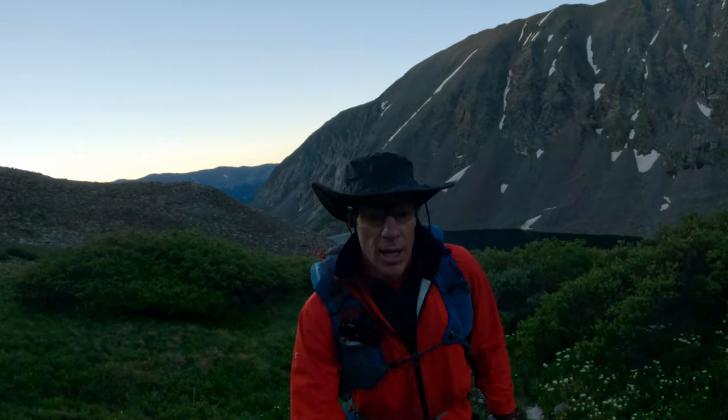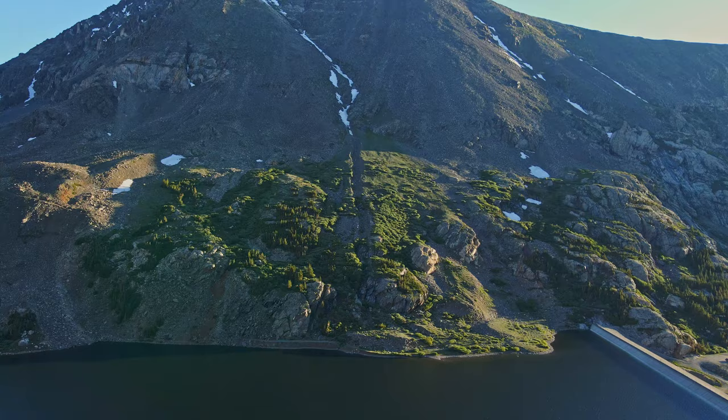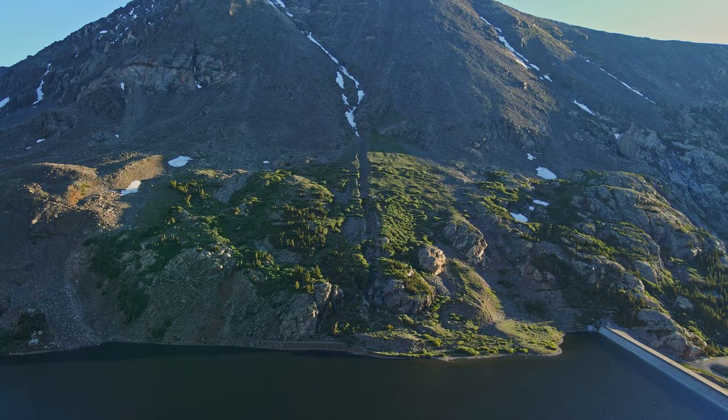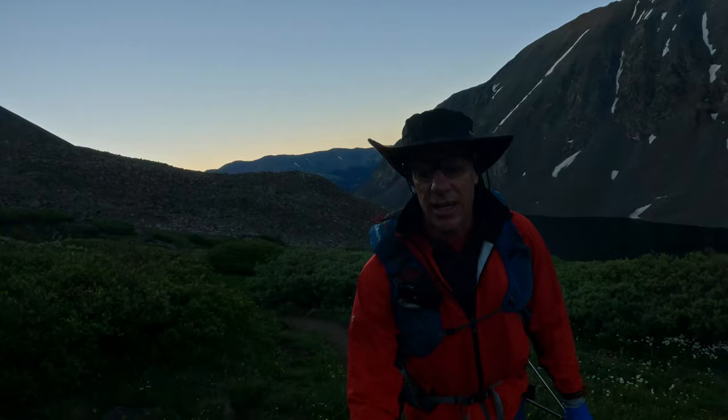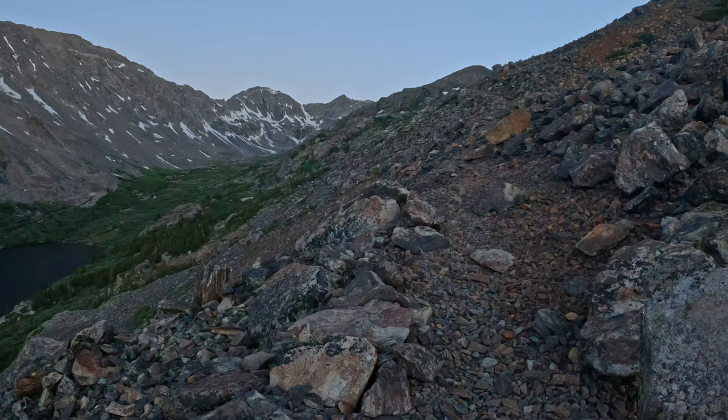The beginning of this route is actually heading west past Blue Lakes until you get to a high point on the West Ridge, and then heading east on the West Ridge to the summit. So that's my story. I've been hiking for about half an hour now.